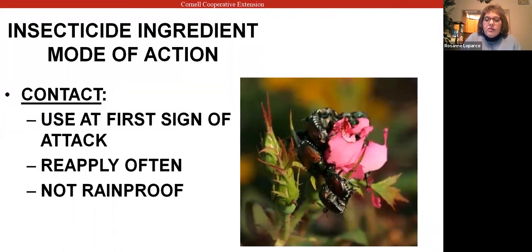That means the insect either has to come in contact with the product, or some contact killers will make the plant surface toxic. So when the insect goes to eat the plant, he ingests the product and then he dies of a stomach poison. So with a contact insecticide, which is what most of your organics are, you can't use it until you actually see the insect. So you can't use it ahead of time, in other words, to prevent the insect from coming. You literally have to be able to see the insect. So this is why that life cycle is critical.